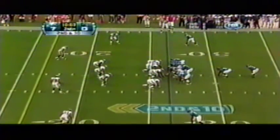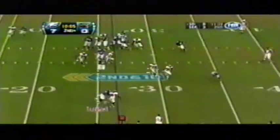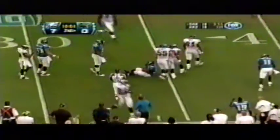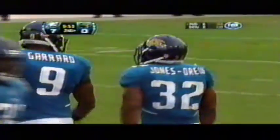Garrard just one of the last 5 on his throws. The flip, a miscommunication. Jones-Drew didn't know the ball was coming. He gets wrapped up hard there by Darryl Tapp. That's going to be a big loss.